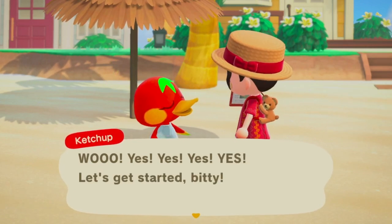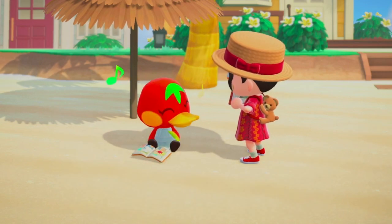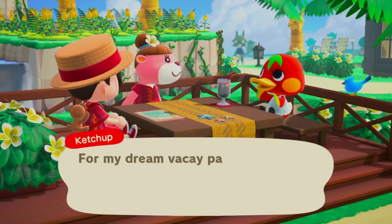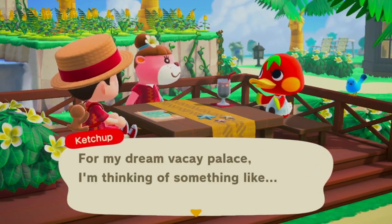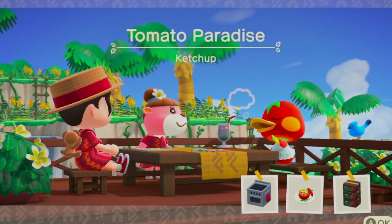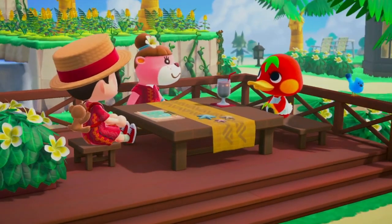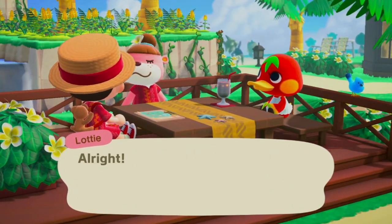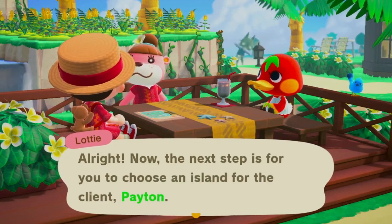She said she wanted a place with tomatoes. Food, tomatoes, red. And so I said, okay, I think I can handle that. I will say, is this the most original build I've ever done in my entire life? I don't know. But is it cute? Yeah. Is it Ketchup? I think so. You'll have to tell me.